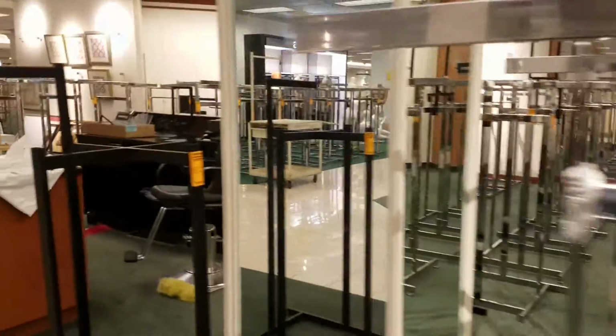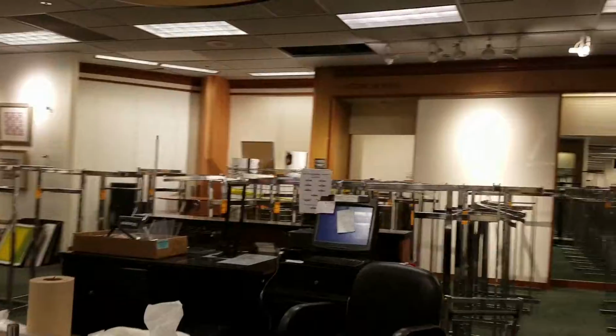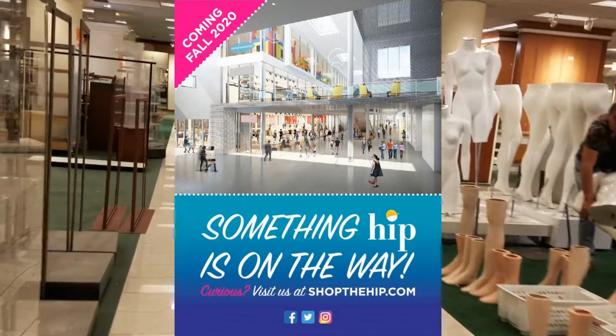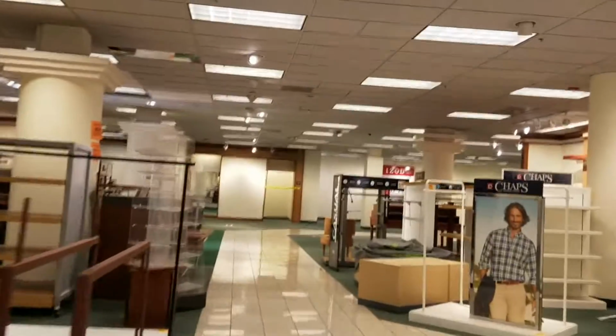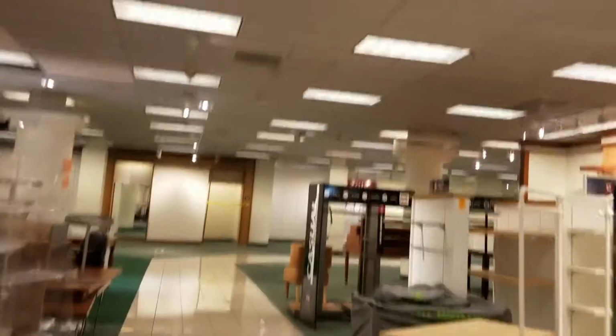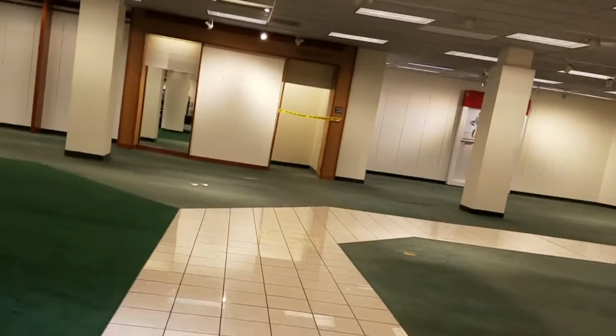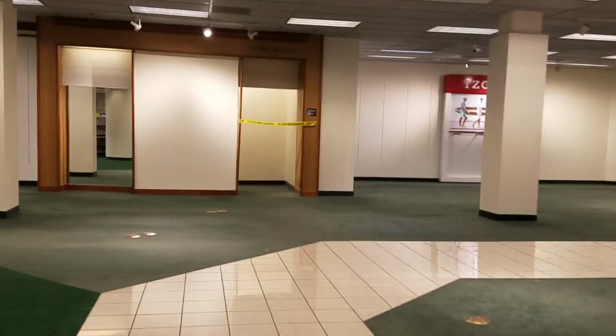They've already announced redevelopment plans, and it's supposed to start construction this year. They look pretty cool, if you'd ask me. This is one of the busiest malls in Chicagoland, so I don't think they'll really have a problem attracting tenants here. I'm really excited for it. Maybe after it's finished, I'm going to come here and check it out.